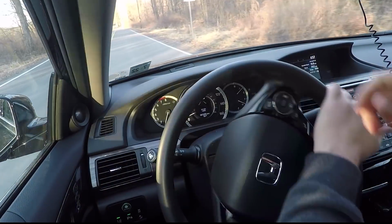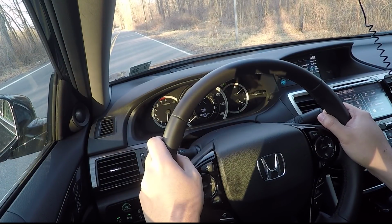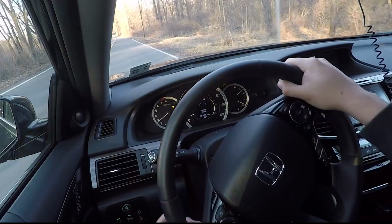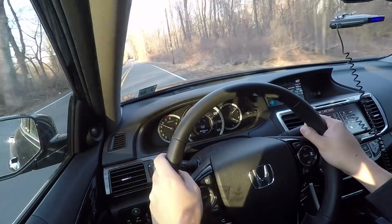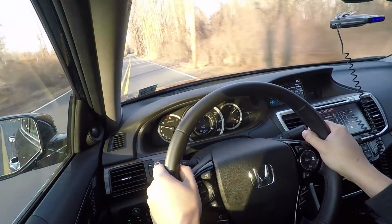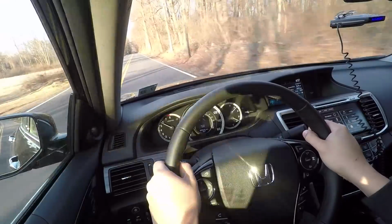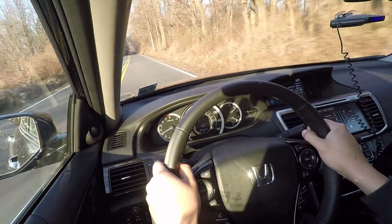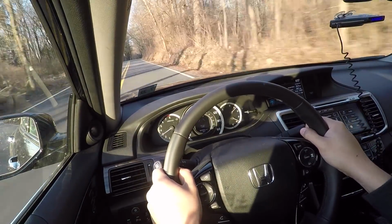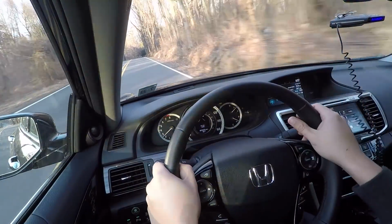And we find ourselves on a nice little stretch of empty road. What are we going to do, guys? We're going to send it. Oh yeah. Oh yeah, beautiful V6. That's why I've been enjoying this car so much. It's all about the V6 under the hood.